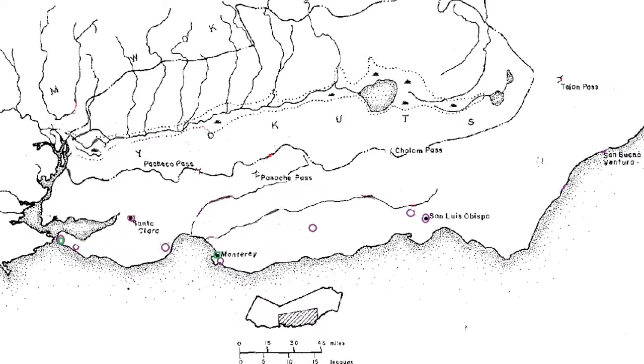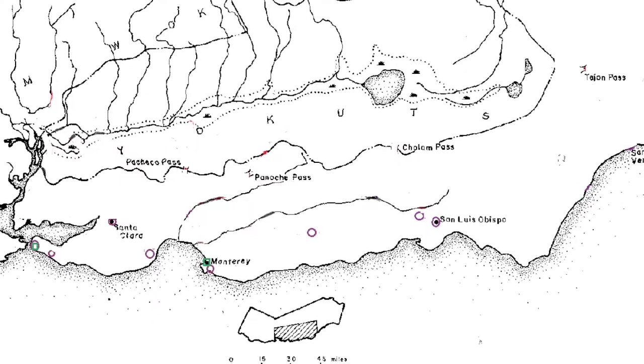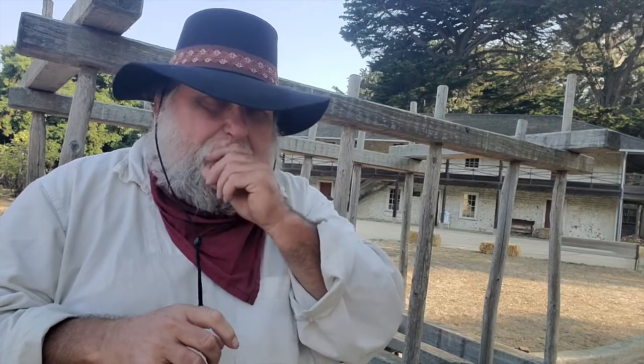So it was decided in 1786 to create an assistencia, basically a sub-mission or an outpost mission, and this was intended to grow up into being a full-fledged mission. And so far I've covered like 9 of these in the series. This is one of those 9. This was created as the Asistencia San Pedro y San Pablo, and it's in present-day Pacifica.